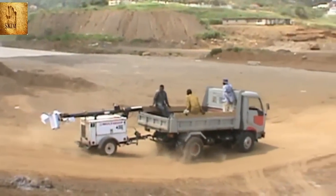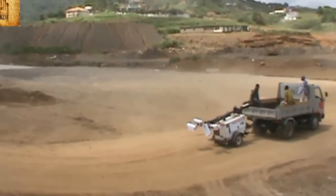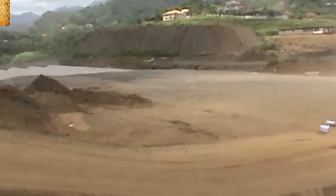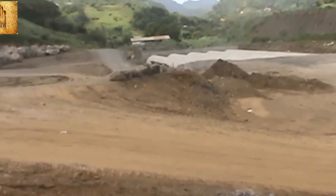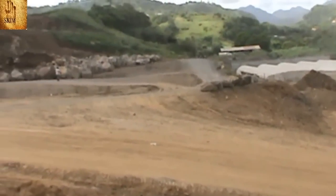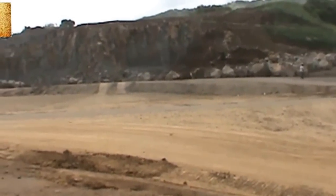Now this truck is transporting, behind it is a generator. This generator will provide current for the power tools if they're doing carpentry work in some areas, and it also provides night light in areas where work is being done in the night.